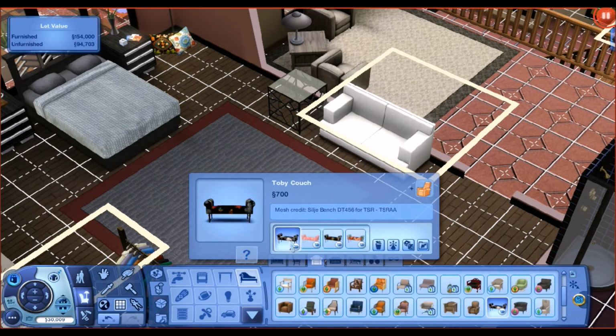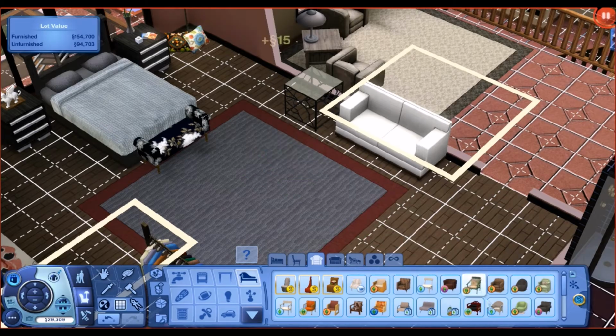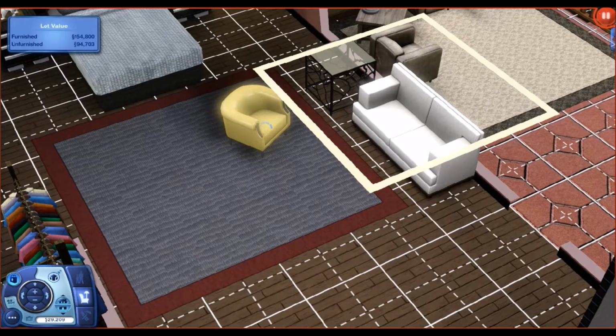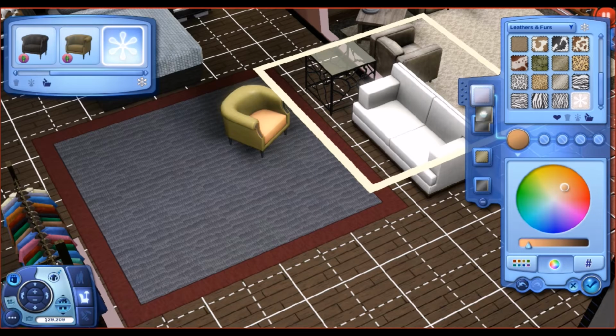And then I tried to put this tiny ottoman at the end of the bed, but it looks so puny. I was like, okay, that's not working, so I just got rid of it. And then I put in this red chair. I recolored it to red. I don't know what color it is now. Oh yeah, it's yellow. But I recolored it to red.